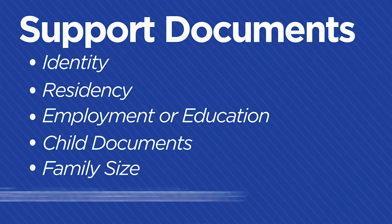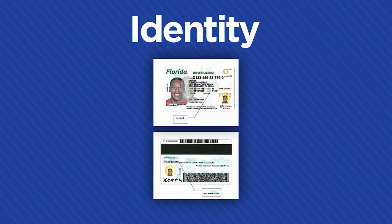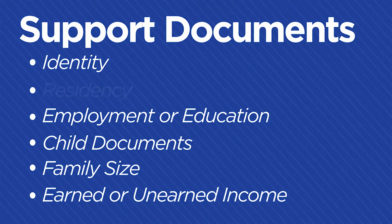As part of your application, you will need to upload documents that support the following: identity, residency, employment or education, child documents, your family size, and any earned or unearned income. Identity. This one's simple. We need a copy of your valid government-issued ID or your passport. Easy, right? Residency. We need a copy of one of the following to verify where you live.